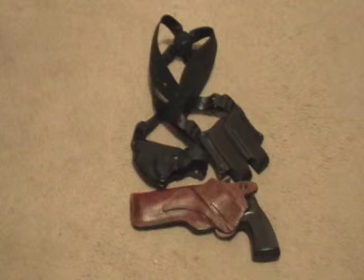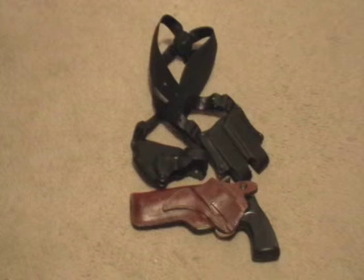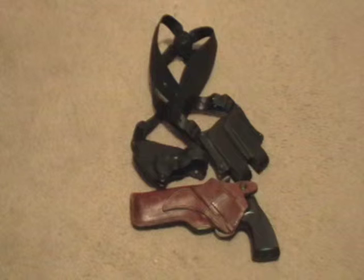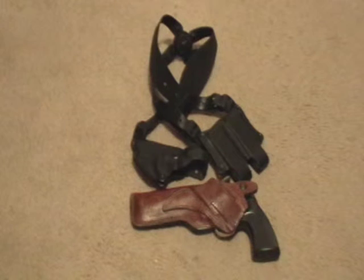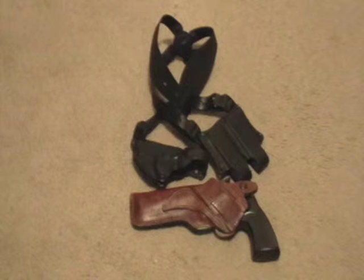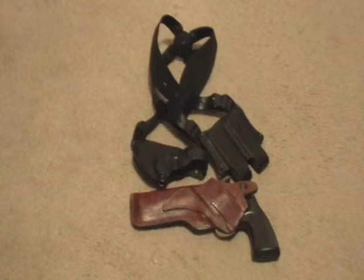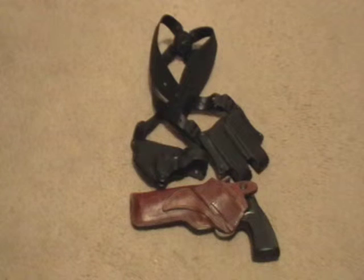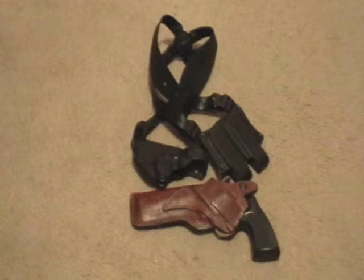It frees up, let's say, your pockets or your waistbands for other things. It keeps the handgun secure, keeps it a bit more comfortable, in my opinion, than just sticking it in a waistband or between your belt and your pants, or in a pocket, or in a jacket pocket. So it keeps it a little bit more secure, or I should say a lot more secure. It keeps it more comfortable, and in my opinion, it's safer. That's just my opinion. So it's something to definitely think about.